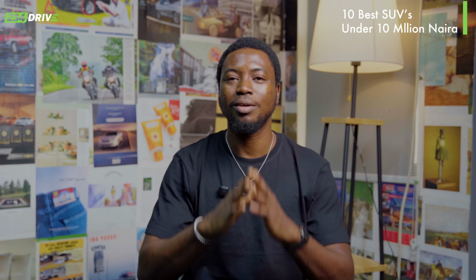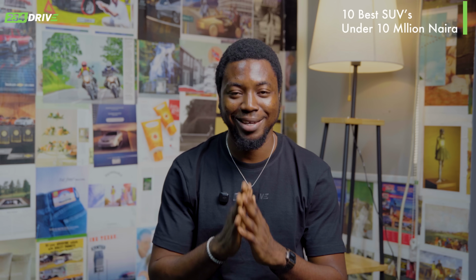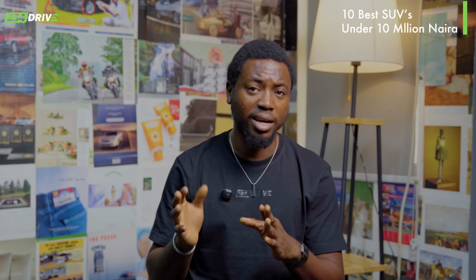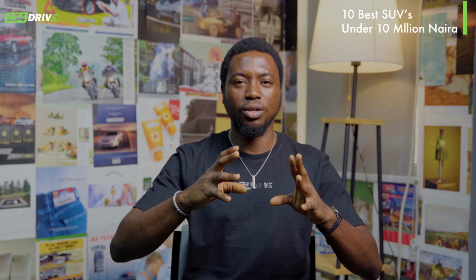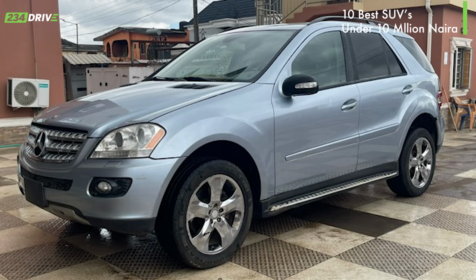This car is very solid, very strong. I have a female friend that drives one. She loves the car like crazy. I don't know why, but she loves the car. She speaks highly of the car. I also like the design. This is one of my favorite ML class designs, because it looks kind of cartoonish, and I like that. It looks like a concept car. This is a great SUV you can buy at 10 million naira.